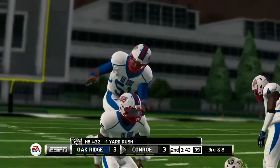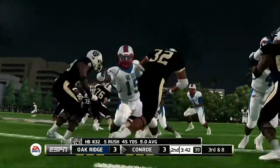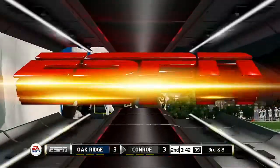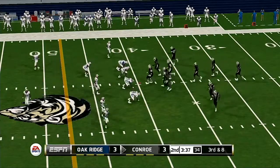He's taken down for a loss. You know, as a running back, you've got to get upfield, north and south. That time, he just seemed to wait and delay his reaction. He's got to be able to make a read and get upfield as quickly as possible.